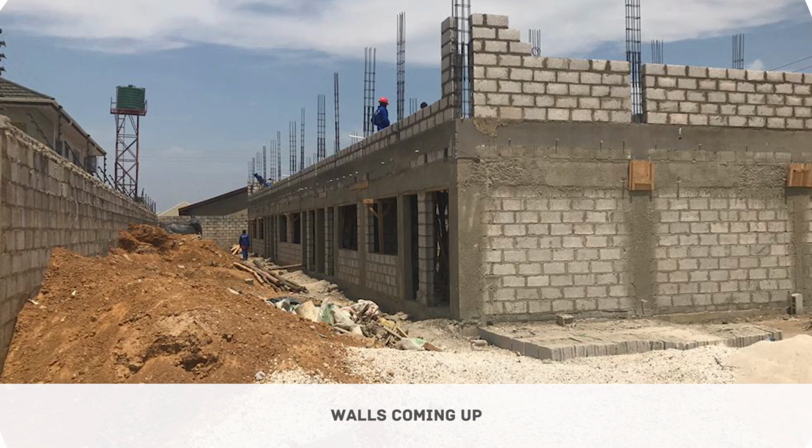Okay, so the walls have come up in stage 5. What happens in stage 6? Stage 6 is the roofing. Yeah, the crown.